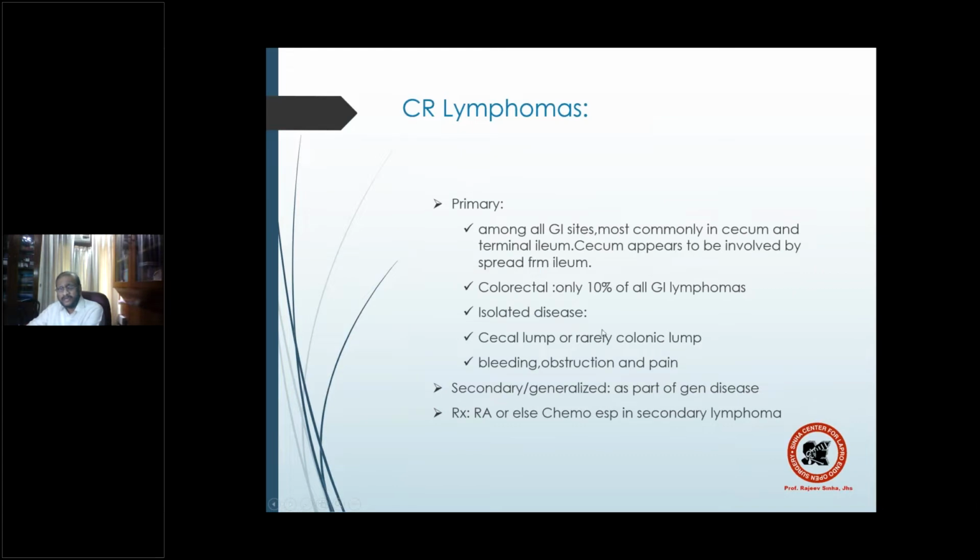The rarer colorectal tumors, just 2 of them. Lymphoma, the primary lymphoma among all GI sites, most commonly in the cecum and terminal ileum, right? That's the most common site. Colorectal, only 10% of all GI lymphomas. Usually an isolated disease. The patient presents a cecal lump, rarely a colonic lump. Bleeding, obstruction, and pain is the presenting feature.